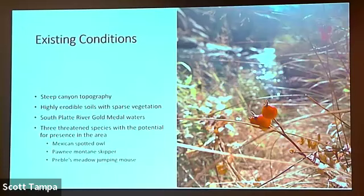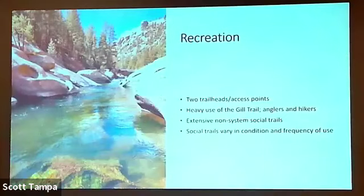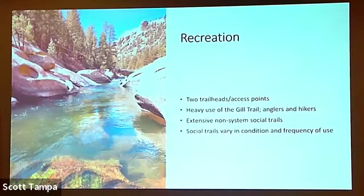The area supports habitat for 3 threatened species. The Mexican spotted owl has critical habitat in the area. The Pawnee montane skipper, it's this little butterfly that likes the blue grama under the ponderosas in that part of the world. And then the Preble's meadow jumping mouse, which has habitat in the riparian habitat along the stream banks and some of the side channels. So it's pretty important. And also there's bighorn sheep and birds and raptors and all sorts of cool stuff.